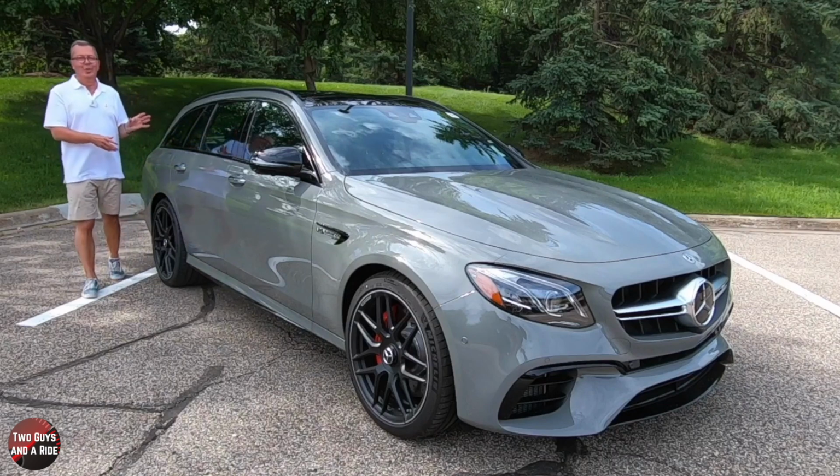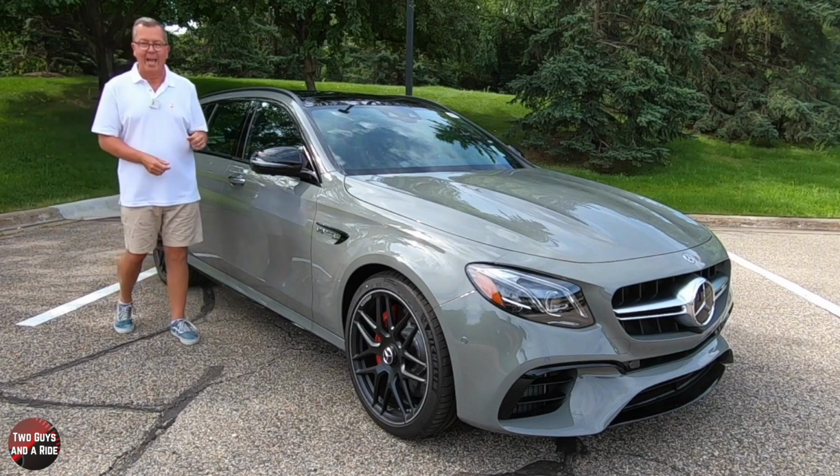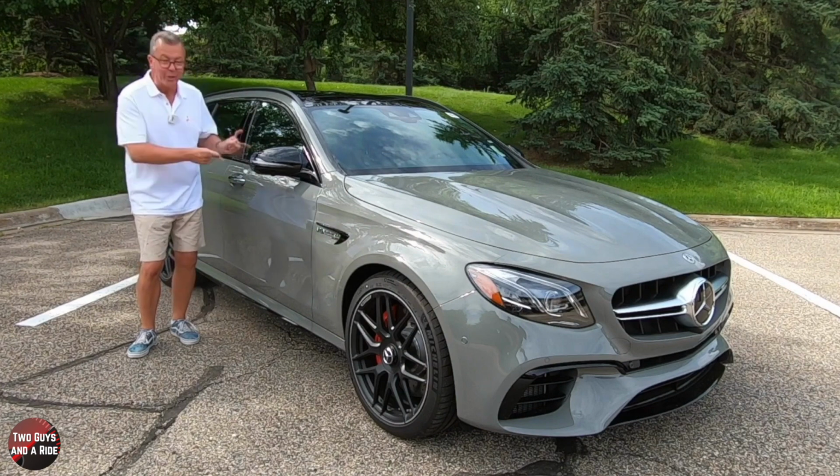This is a 2020 AMG 63s Wagon. And oh boy, this is not your granddad's country squire, but today we're gonna review it.